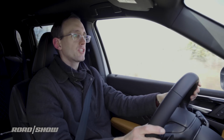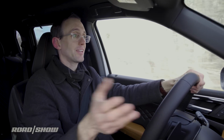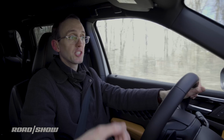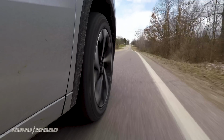A big point of contention for a lot of drivers these days are CVTs. You may not love them, I get it, but I gotta say, this one does work reasonably well, and it doesn't draw a lot of attention to itself. It responds pretty quickly to throttle inputs, and it will simulate gear changes for a more natural feel.